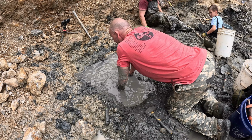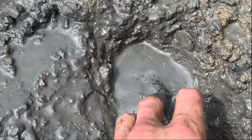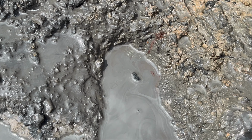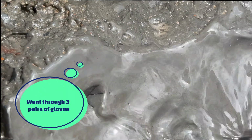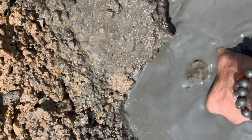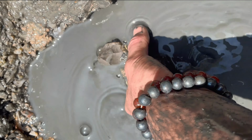Entire bottom right here is points. Oh gosh. It feels you, doesn't it? It ain't coming out in one. Yeah. But that is good. Check this out. Just look at it. This is gonna be a good piece, I can already tell. Oh, I gotta get it out. Oh gosh.